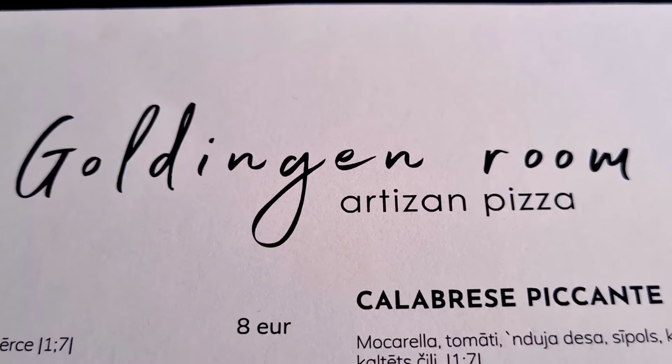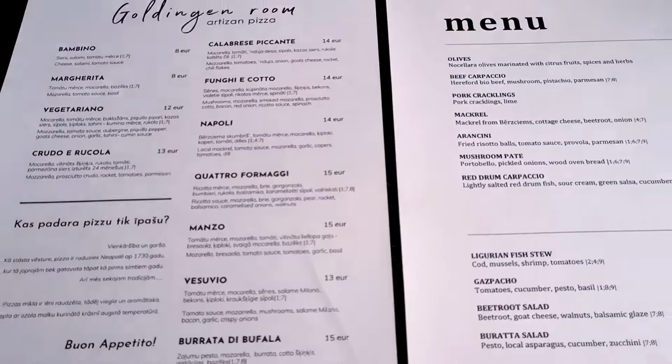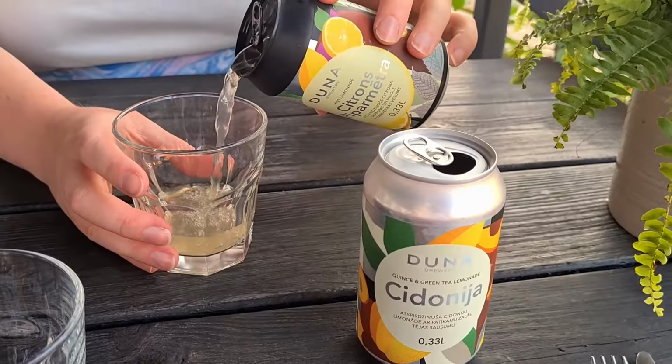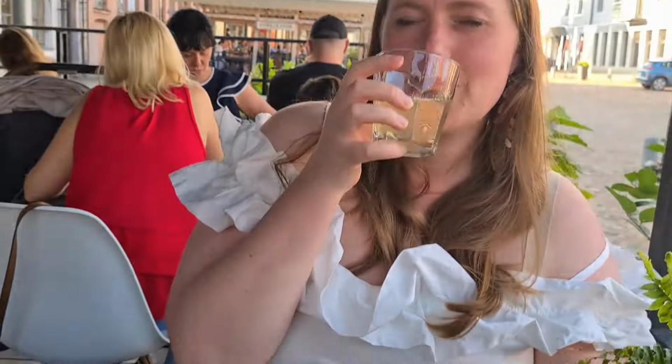But let's wait on our food. It's probably gonna be pretty and hopefully tasty. A drink that is made in this city locally. Oh, that's so sweet. It almost feels healthy. I mean, tasted it before, but it's good.